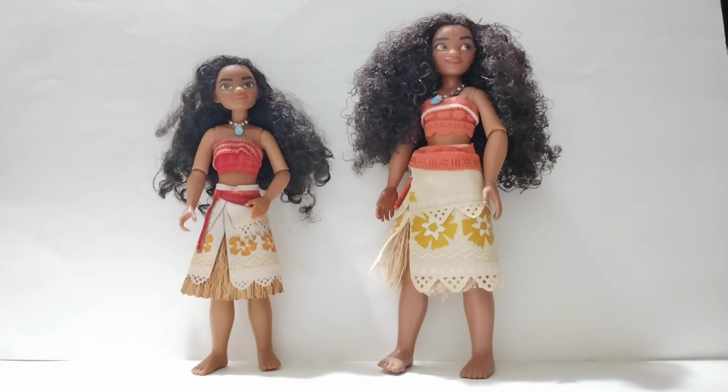You can tell which one is the most detailed, but I'm not going to take points away from the 2016 one, because sure, at first you think, oh, the Disney Store one is like 1,000 times better. The face is more detailed, the clothes are more detailed, and sure, I'll give it that. The Disney Store one does have a lot better look, but to me, what the 2016 Hasbro Moana has that makes her great is mainly the knee joints.